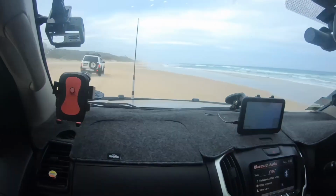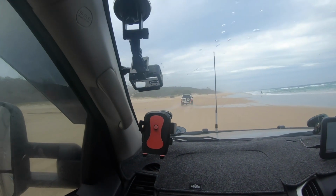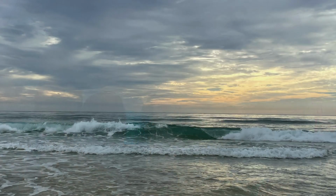Oh, look at that dickhead. Yeah. Overtaking on the left. Any rules go, apparently.